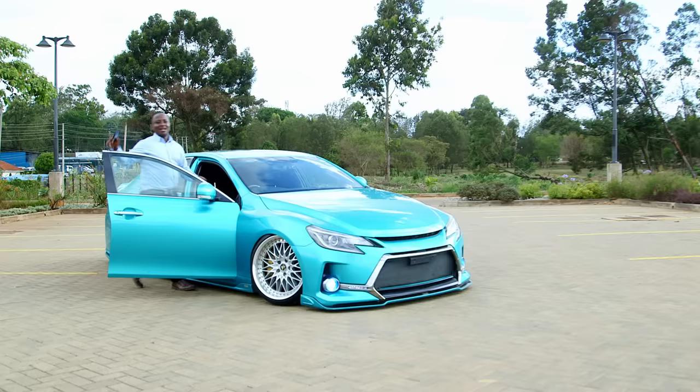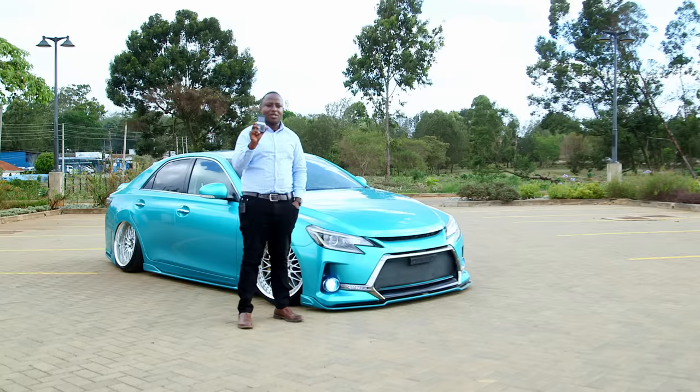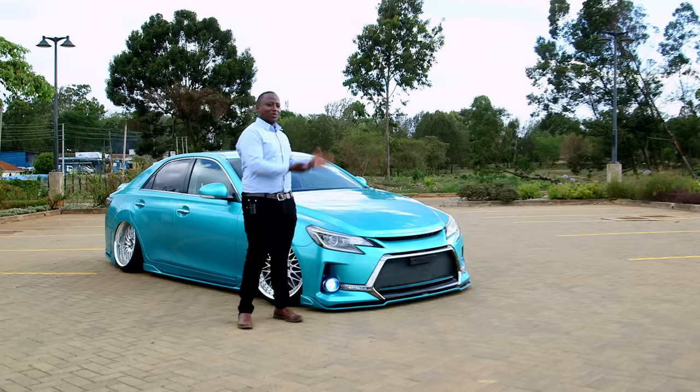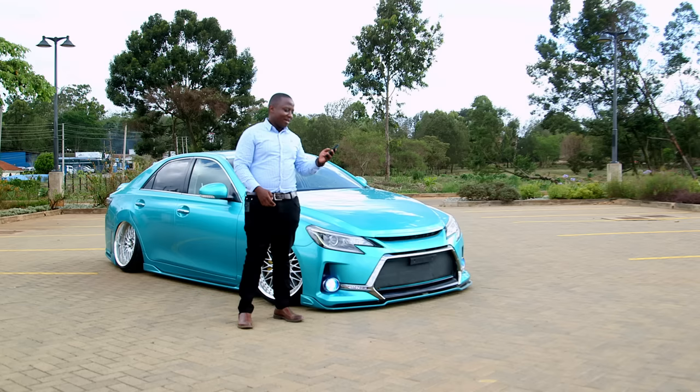So this is a remote that is used to adjust the air suspension on this car. To be specific, the air suspension on this car is the Air Force air suspension. Yeah, so this is how it works. You pick the remote and just press any button, and it will automatically come on. Then if you want, you can raise the front, you can raise the rear independently, but if you want to raise it to drive on the Nairobi streets, you just press all and then press this button and magic happens.